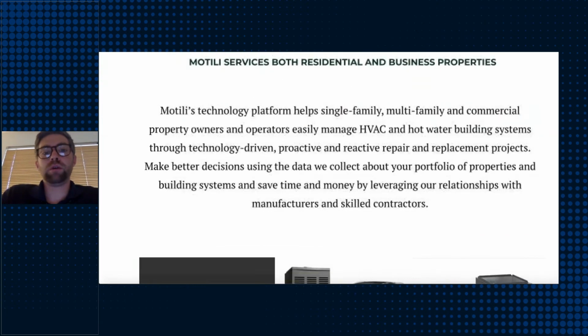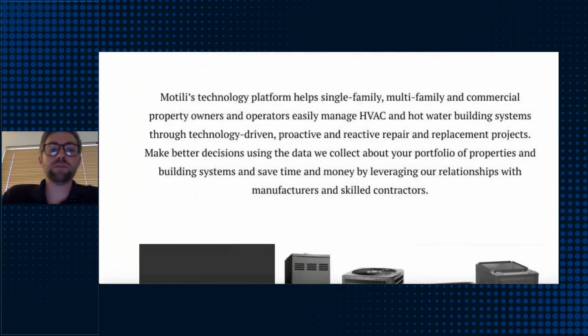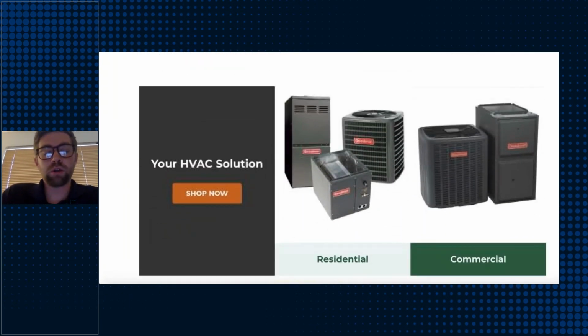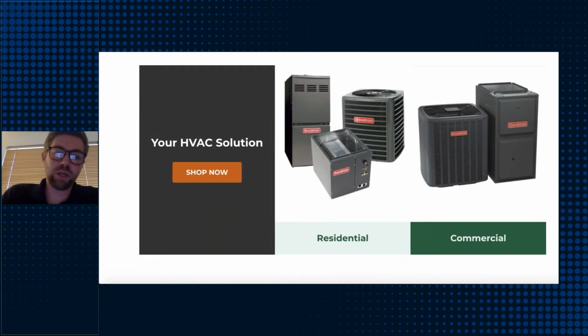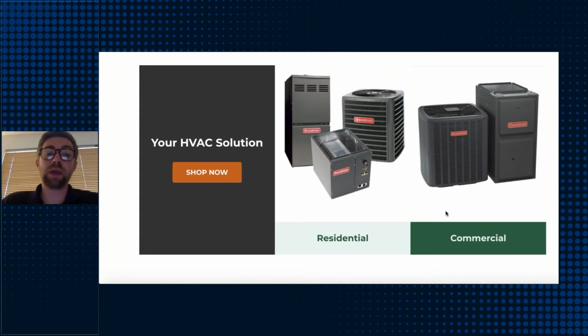As you scroll through it, it provides a brief overview about Motili and some of the services we provide. We are a Goodman manufacturing / Daikin owned company, and that's why we're able to bring some of these products at factory direct pricing. And as you go through this marketplace, you'll find the ability to not only purchase residential equipment, but some light commercial as well. And this product catalog is continuously expanding.